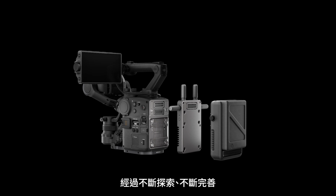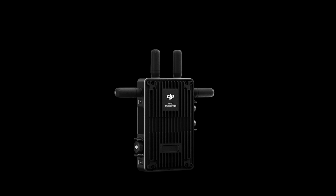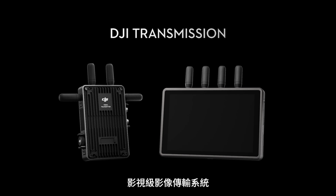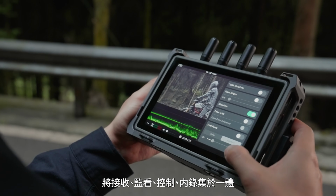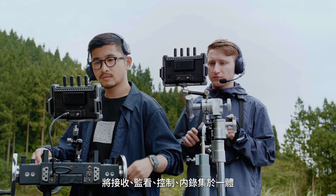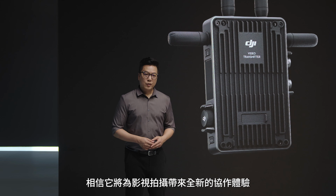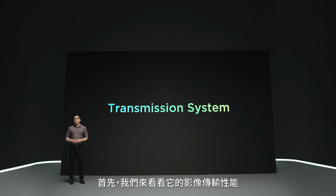After extensive research and development, we are pleased to announce the official launch of DJI Transmission, DJI's first independent wireless video solution. Developed on the heels of Ronin 4D's advanced video transmission technology, this system combines reception, monitoring, control, and recording into one, taking your filmmaking experience to a whole new level. Let's start with its transmission performance.